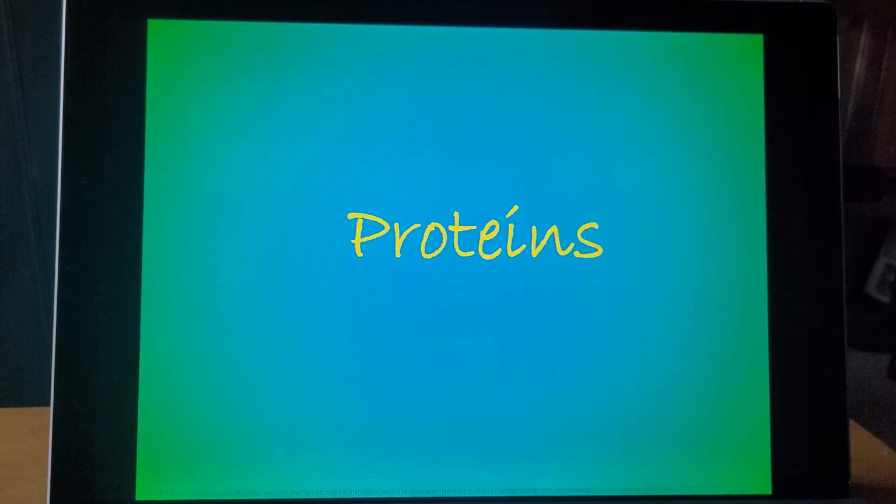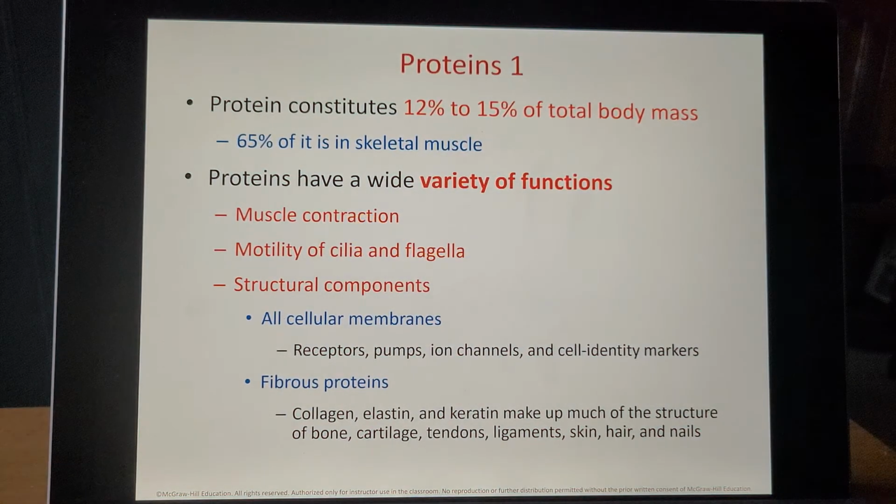Okay, last macronutrient. We won't talk about water until chapter 23, I think, when we talk about acid, dealing with the kidneys and our acid-base balance. Okay, going on to proteins.